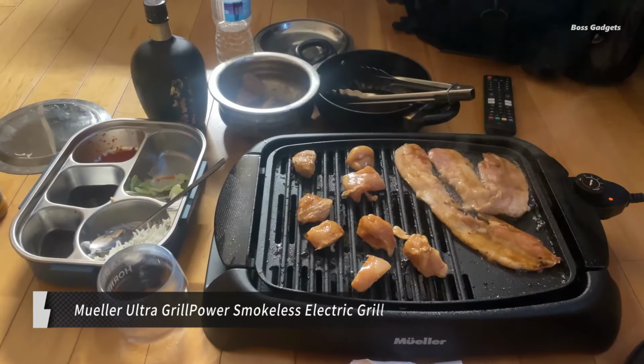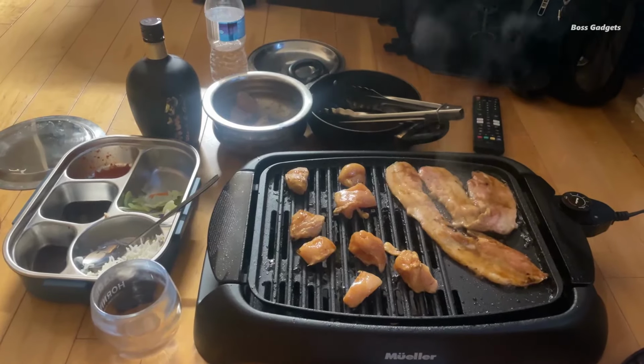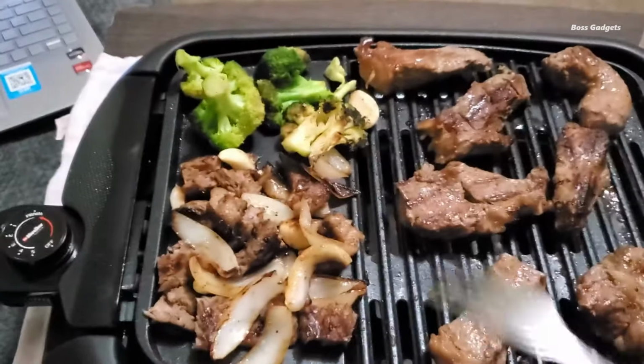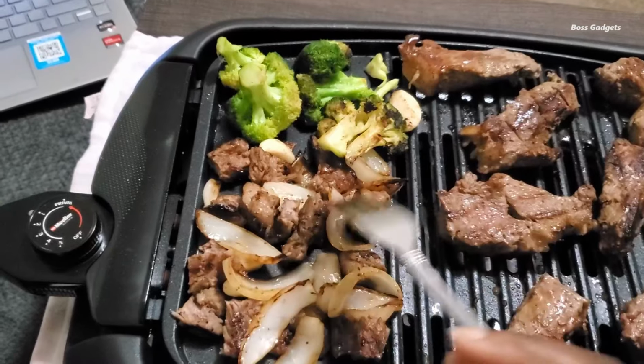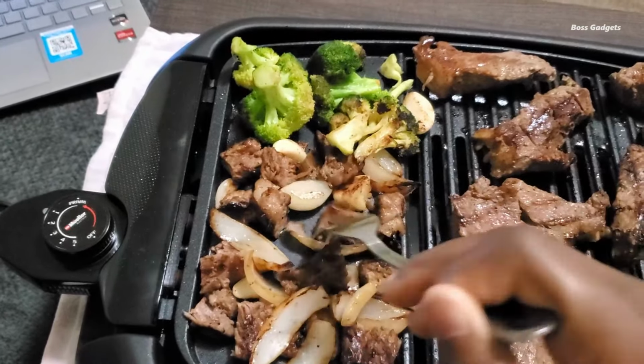This versatile 2-in-1 appliance brings the joy of outdoor grilling into your kitchen, rain or shine. Designed for convenience, this grill allows you to prepare your entire meal at once. Grill your chicken on one side while frying vegetables on the other, all with minimal cleanup afterwards.